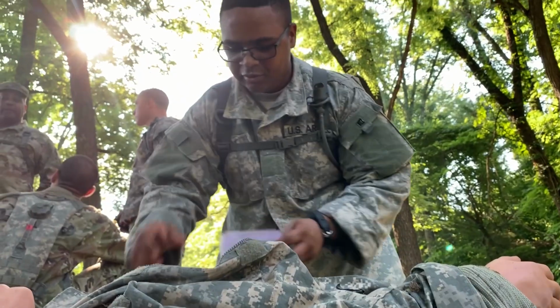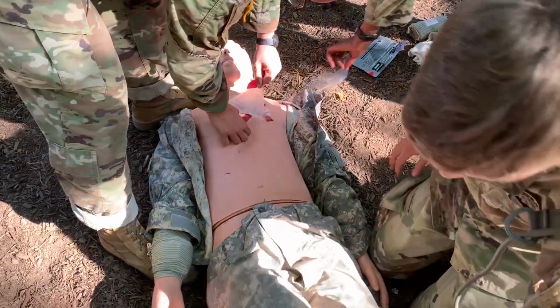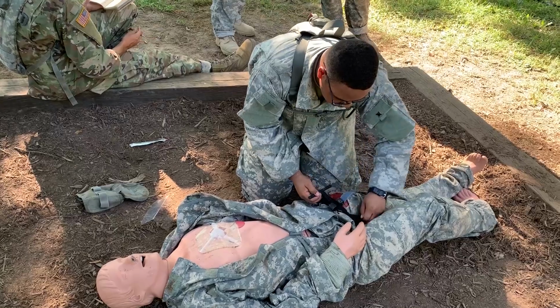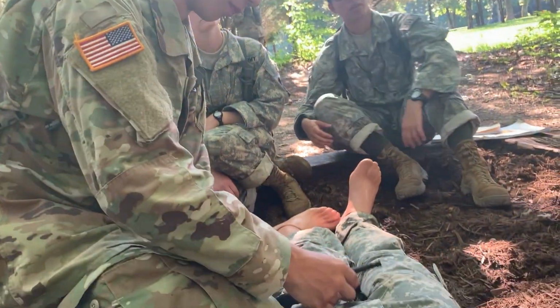We've learned how to do different things to save a life while in combat, such as applying tourniquets, checking for breathing, applying things for stomach wounds and such of that nature, and how to actually handle the person after the wound has been inflicted. How well a soldier can perform first aid in a timely fashion can be the decider between life and death in theater.